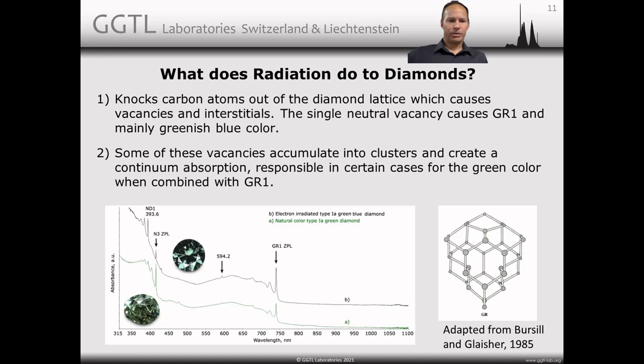Now, why are many of those stones green and not blue? Well, there are two reasons for that. Some samples have significant N2 and N3 center absorption and therefore are green, because yellow plus blue equals green. And in others, you will have an underlying continuum in the spectrum from vacancy clusters. So you have accumulations of vacancies that cause what they call a brown continuum in the diamond spectrum. So that's the reason why you will see green color in many and not blue. So that's what radiation does to diamond. It's a relatively simple defect. It just knocks the carbon atoms out of the lattice.